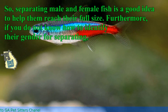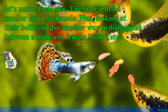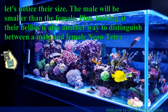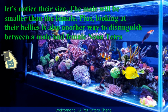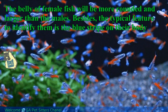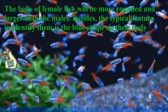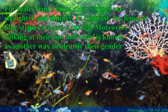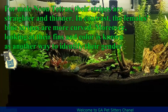Furthermore, if you do not know how to identify their gender for separating, let's notice their size. The male will be smaller than the female. Plus, looking at their bellies is also another way to distinguish between a male and female Neon Tetra. The belly of female fish will be more rounded and larger than the male's. Besides, the typical feature to identify them is the blue stripe on their body. For male Neon Tetras, their stripes are straighter and thinner. In contrast, the female's blue stripes are more curved.